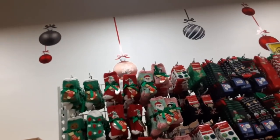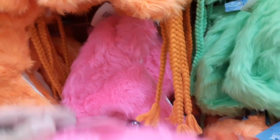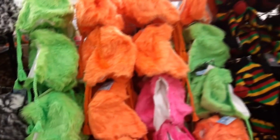Then over here we have socks. Some cute Christmas socks. I should have grabbed a couple pairs for Christmas, but I didn't really end up doing it. And we got some really furry hats right here. They're kind of funny. Actually, if you watch my scarf video, I had a green scarf that had this kind of texture. Like furry. Some more hats.